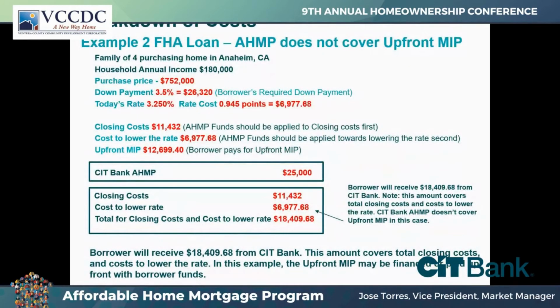You can see the rate is 3.25%, almost a point to buy that down, $6,977. And so we add up the closing costs. We have $11,432 of closing costs. We have $6,977 of the cost to buy down the interest rate. And in this case, the upfront MIP is $12,690.